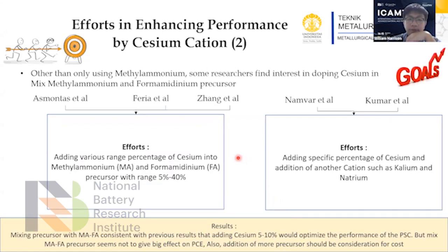There are also other efforts besides doping some percentage of cesium. I would like to explain the efforts made by other researchers, such as these three. They are from different groups, but the idea is mostly the same. The effort is adding various percentages of cesium into the same methylammonium and formamidinium. They use a triple cation here, which is cesium, the base precursor methylammonium, and the second base precursor formamidinium, with a range of 5% until 14%.